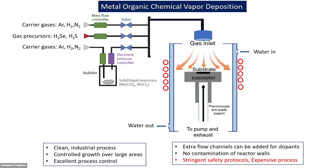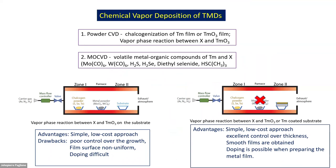All right? Yeah. At the previous slide, what about there? Do you not get deposition all over the chamber? How do you control the deposition to be on that substrate?